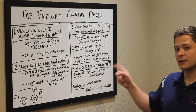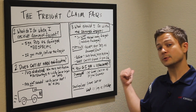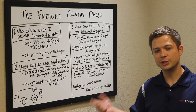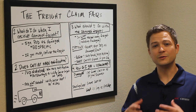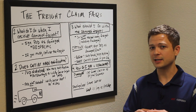Now, the fourth and last most frequently asked question that we get is, how do I get a replacement shipped out? Well, if it's damaged, you want to use the same carrier as the original shipment. Now you might say, hey, that's crazy. They just damaged my freight. Why would I want to use the same carrier? Well, if you don't, your freight replacement charges may not be paid by the carrier.